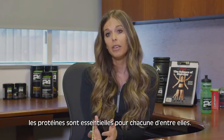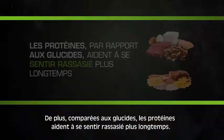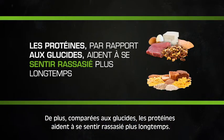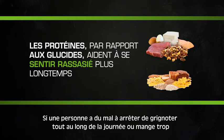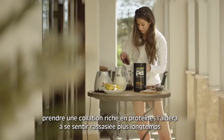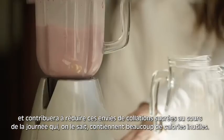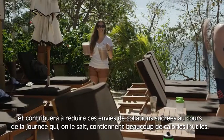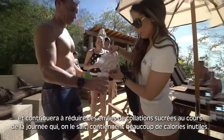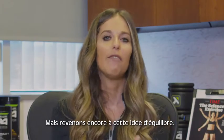Or maybe you're trying to lose weight. Protein's really critical for that person as well, because protein compared to carbohydrates actually helps you feel full for a longer period of time. So if you're struggling with snacking throughout the day or eating too much, having a high protein snack is going to help you feel full longer and help you reduce those cravings for sugary sweet snacks throughout the day that add a lot of unnecessary calories. But again, back to this idea of balance.